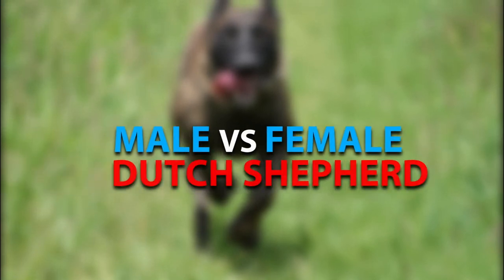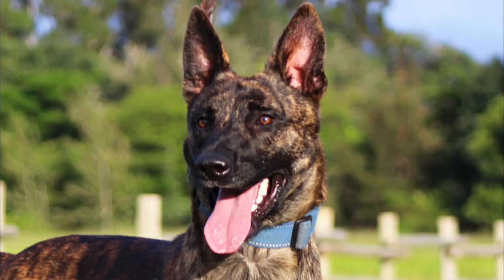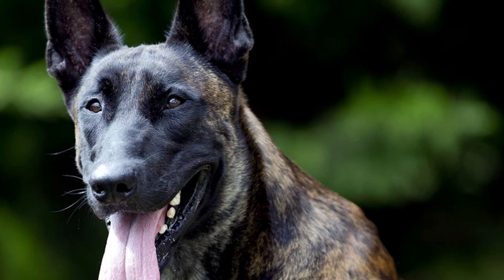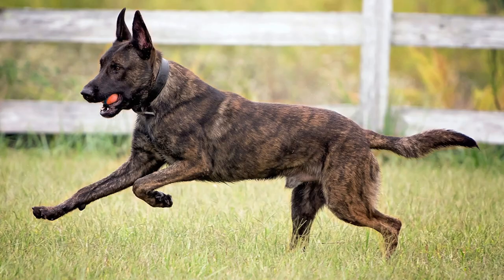In this video, we're going to compare the male Dutch Shepherd to the female Dutch Shepherd. In general, males are more affectionate, playful, and friendly compared to the female. The females are a little more standoffish, a little more unsure, more intense, and they like to do things their own way. So in this video, we'll compare their temperaments, trainability, size, and overall differences so you know the difference between the male and female Dutch Shepherd.